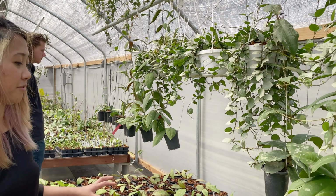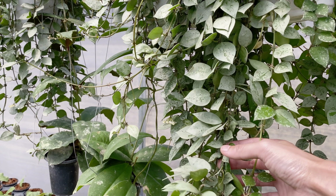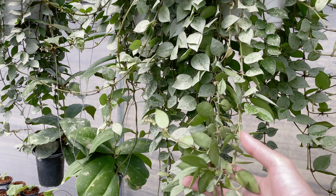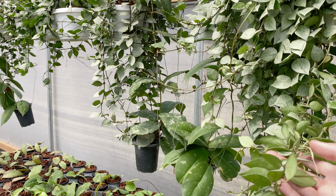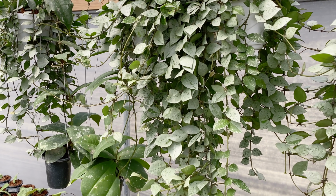You got here at the time of propagation. We used to have tall plants, and we started selling a lot of them out already before they get even bigger. A lot of these here are not established just yet. They're actually cuttings. So that's our krohniana silver or splash, depending on which strain you grab.